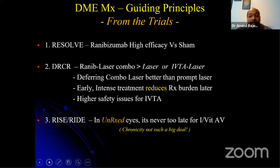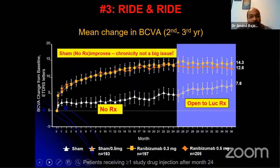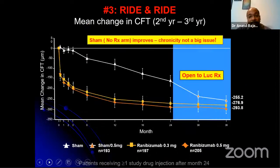RISE and RIDE, as Raju also touched upon, showed us that it's never too late for anti-VEGF treatment. Very often you find people saying that macular edema has been there for a long time. Would it make a difference if I were to try? But you should, because RISE and RIDE show us very clearly in this plot that for patients in the sham arm, the white line that you see, the acuity hardly gets off that baseline for 2 years. And the moment these patients were allowed the anti-VEGF treatment, you see acuity starts improving. And likewise with the macular edema. The moment these patients were allowed anti-VEGF, the macular edema started resolving.